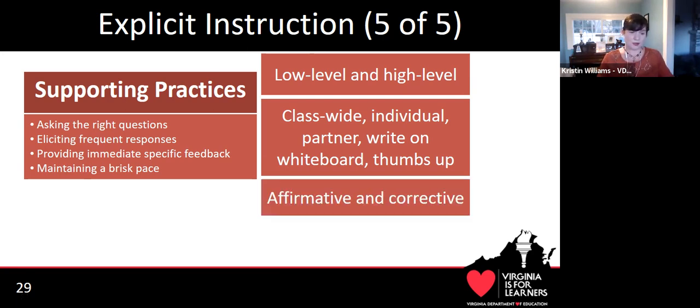And you also want to make sure that when you are modeling and practicing, you're providing affirmative and corrective feedback. Affirmative feedback proves most effective when students receive specific comments about concepts or procedures, like, I noticed you using the counting up strategy to add those two numbers. So it's much deeper than just saying good job. You're giving specific feedback on what those students are doing with the procedures.